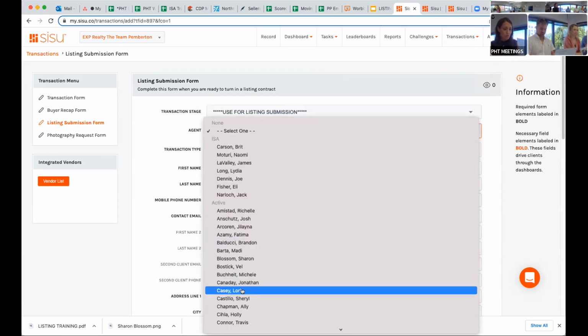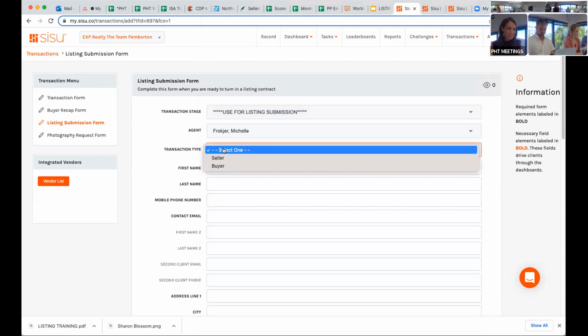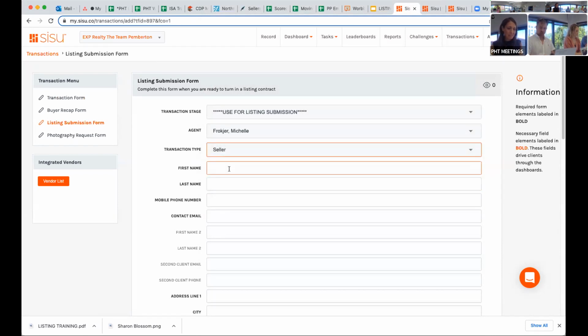Then you're going to find your name if it doesn't come up automatically. The transaction type is going to be seller. The first name is going to be the name of your client.